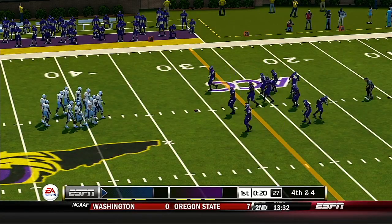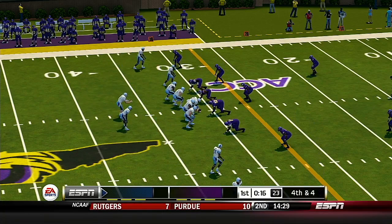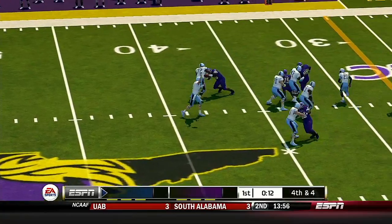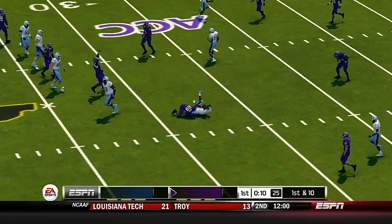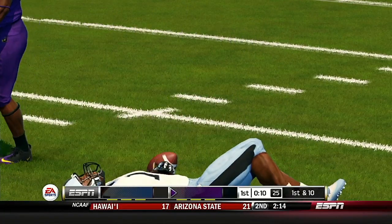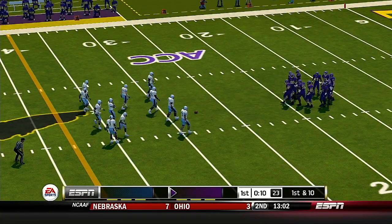And it's the offense that takes the field on fourth down. Stop by the defense. Defense stiffens on fourth down, and the ball will change hands. The offense ready for the first play of this drive.